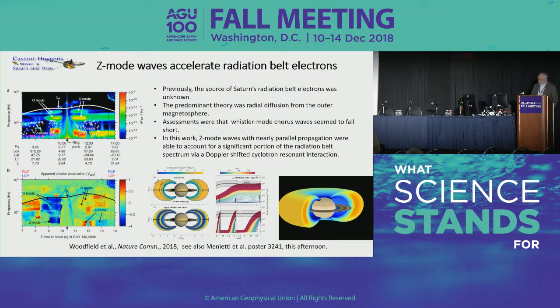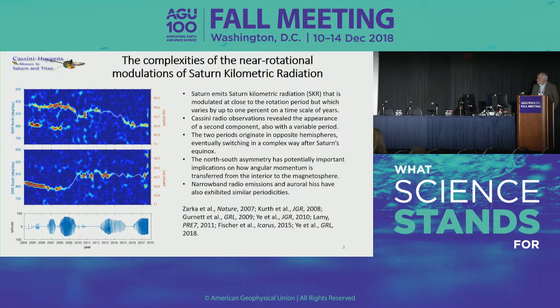And so she's looked at Z-mode emissions that you can see at the lower frequencies here, and recognized that these don't propagate very obliquely. They propagate more parallel to the field line. And she's done simulations to show that this can account for a good part of the spectrum of the electrons in Saturn's radiation belt. So I think this is some great work, and it illustrates the fact that the study of not only our data set, but the entire Cassini data set will continue on and make discoveries like this.